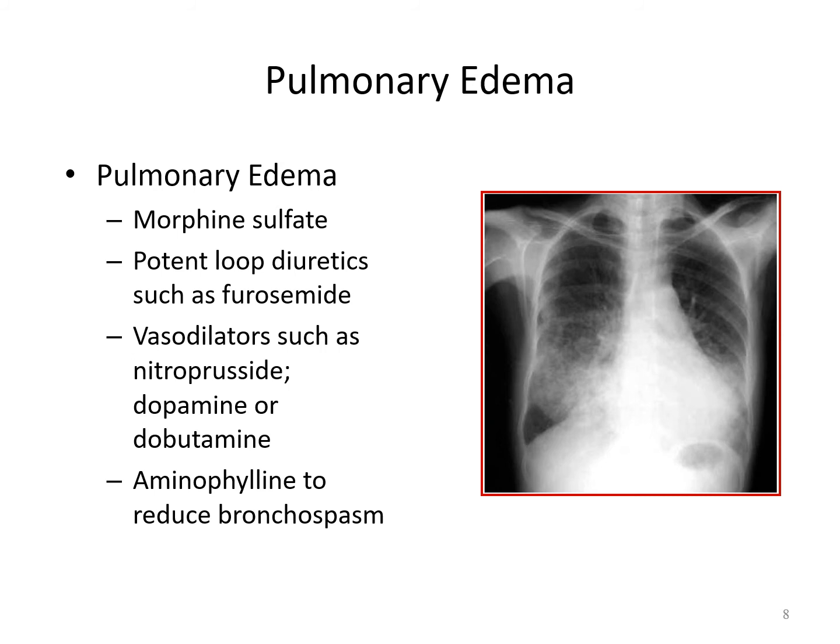Medications commonly administered include morphine, loop diuretics, such as Lasix, vasodilators, such as Nipride, which is another word for nitroprusside, which is shown on the slide. Other vasodilators, including dopamine or dobutamine, to improve myocardial contractility. And also, it's not uncommon for the patient in pulmonary edema to be given a bronchodilator, such as aminophylline, and that's to reduce bronchospasm. This is simply to promote breathing, doing everything we can to improve their oxygenation and breathing. So we definitely don't want a bronchospasm complicating things.